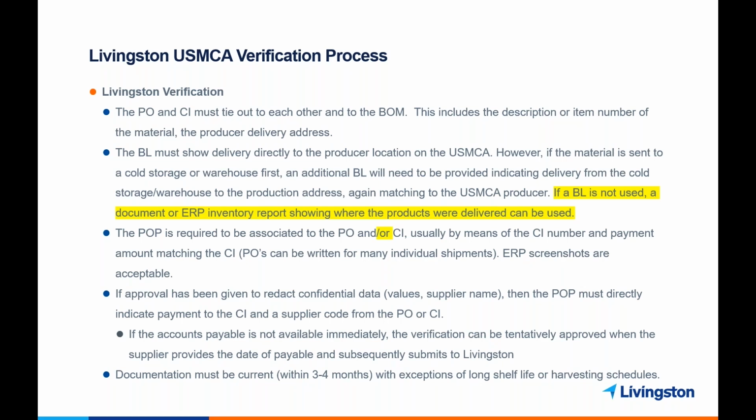The proof of payment is required to be tied to the shipment by the PO or invoice number, and an ERP screenshot is acceptable. If the proof of payment is not available, the verification can be tentatively approved when a date of payable is provided to Livingston. Keep in mind, you will be required to send the proof of payment once it's made.